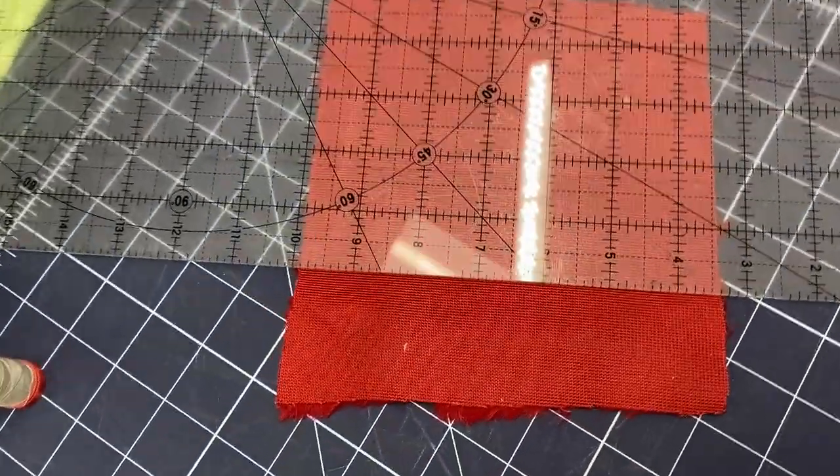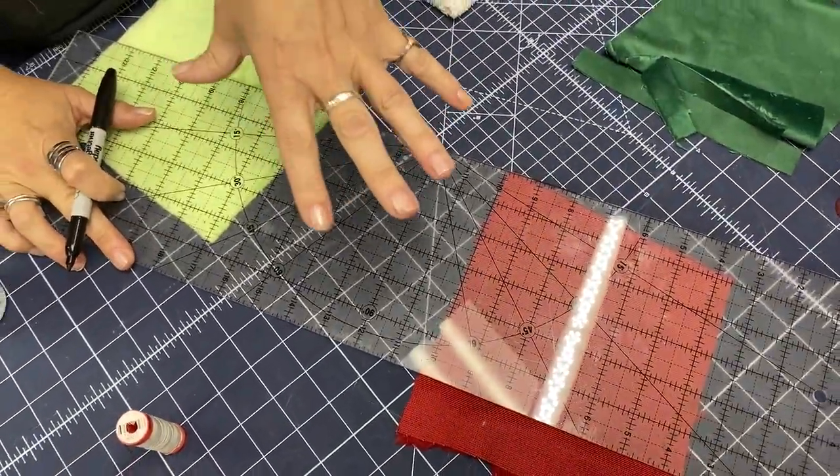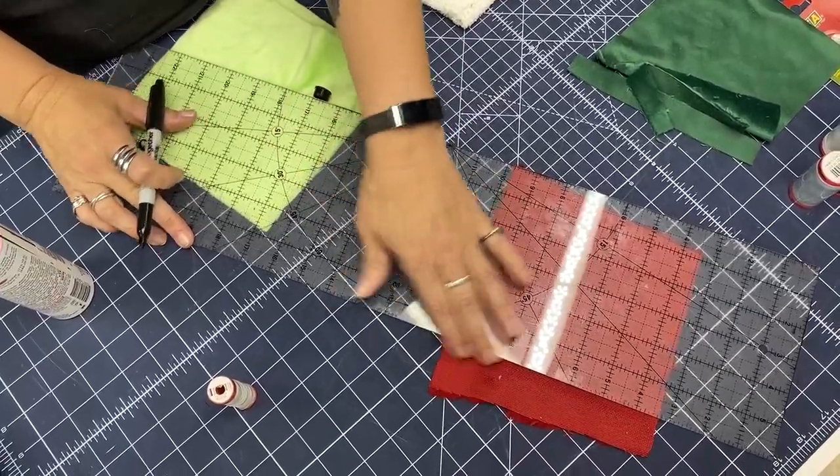All right. So when we're working with Cuddle Minky, one of the things that people want to do is that they want to just cut it out and try to get a square. Because it's a knit fabric, it's going to keep moving around on you.